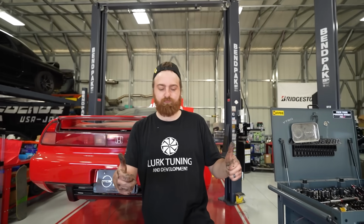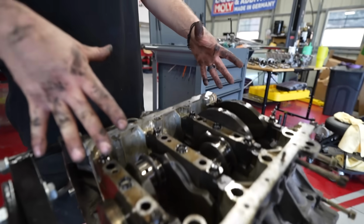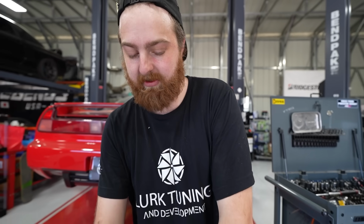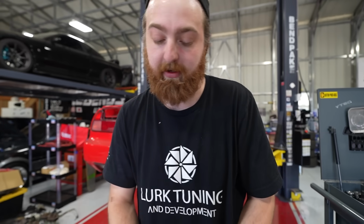Sick progress. All rods and pistons are out. Now we are going to take the main caps off. I guess we can back up a little bit too, because I feel like we're moving, but we're getting close. We're really explaining things here, and I want to keep that theme going.